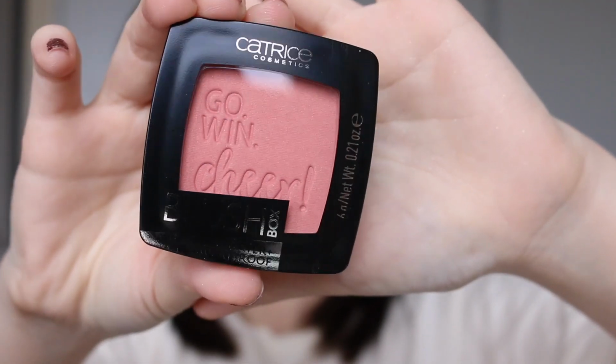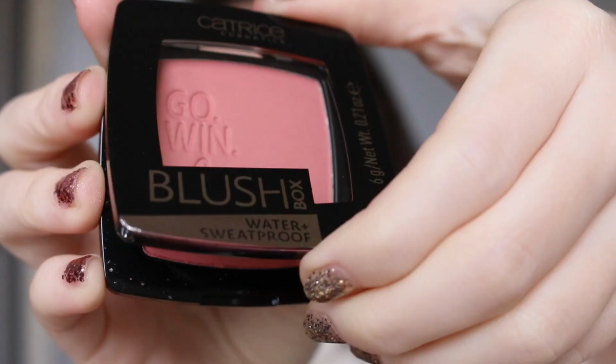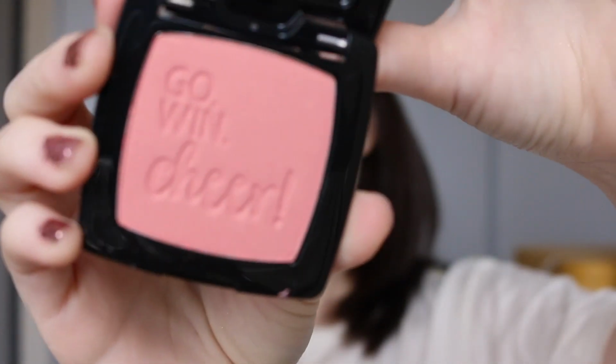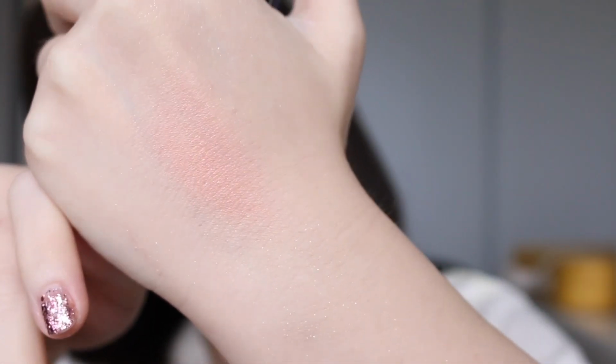It looks so much better right now. And I also kind of fixed my foundation because of the whole glitter issue just now. This is the Catrice Blush Box Water and Sweat Proof. Why does it seem like everything in Catrice is either waterproof or sweat proof and stuff like that? This is number 20 Glistening Pink. It's a silky smooth powder blush. It's definitely very, very light. You definitely need to build it up. It's not very pigmented.